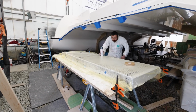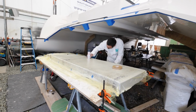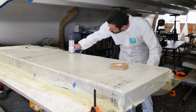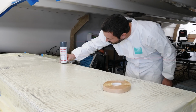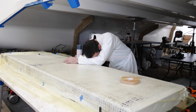Things are not level anymore. There's a quarter of an inch difference now. Yeah, probably a quarter of an inch.